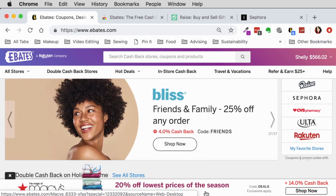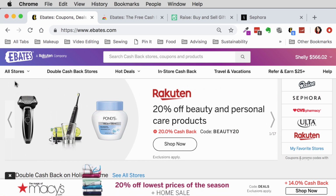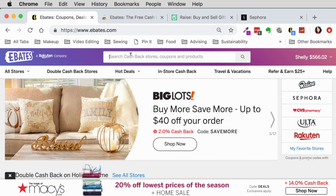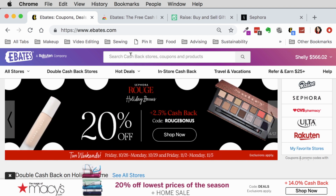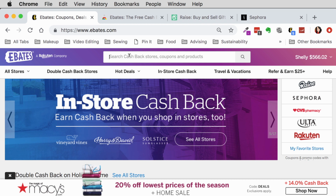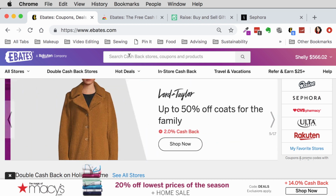So first off, let's talk about Ebates. Now, this is a website that you go to, the Ebates website, and search for whatever store you would like to shop from, and then the Ebates website is going to tell you if there are any additional discounts for shopping through Ebates. They will also give you any promo codes that happen to exist on that website at that time. So I'm on ebates.com right now.